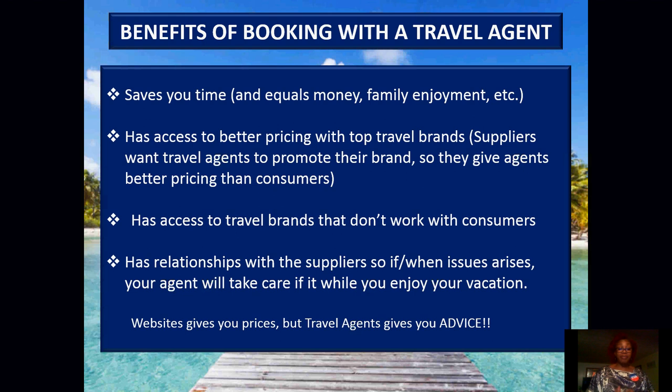We also have access to travel brands that don't work with consumers. A lot of travel brands don't work with consumers, like Vax. A consumer can't call Vax. They can call Vacation Express, but they can't call Vax. They can't call Delta Vacations. They can't call World Agent Direct, because World Agent Direct is only for agents, right? They can't call, I think maybe, GoGo Vacations. I'm not sure. There are a lot of wholesale suppliers that clients can't call to book travel, and those are the ones that we have access to.